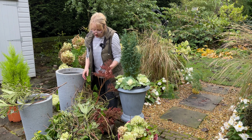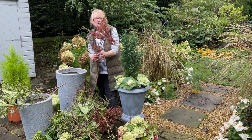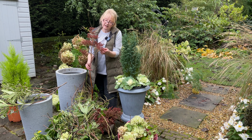This is a Rodgersia flower. Look how pretty that is. Wow. Now, earlier in the season, this was white, but at this time of year, it's gone to this muted brown red colour. I think it's really pretty. Could use this in a vase in the house. Will probably dry out too quick and then the seeds would all come off, but I think that's really nice, so I might use some of those.